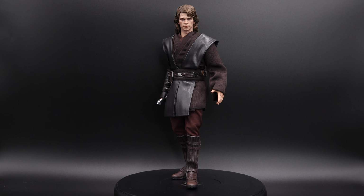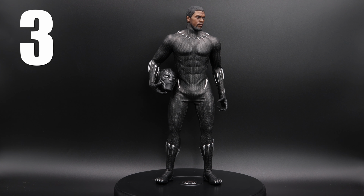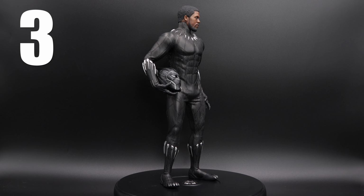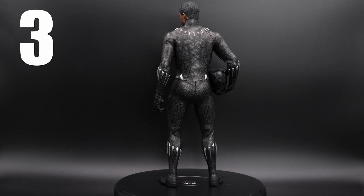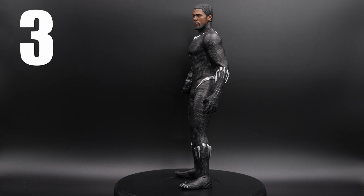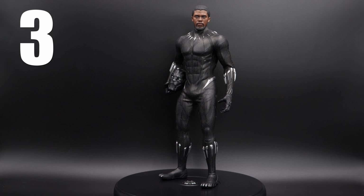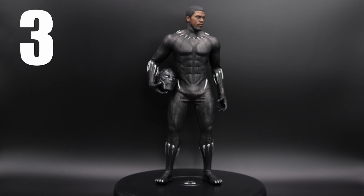Now for the next one, I have to have this figure in my top 5, at least top 5 figures of my collection, making it number 3, the one and only Black Panther for the Black Panther movie. And guys, I really like this figure. I think this one is one of the best I have in my collection, and I really like the head sculpt. The paint application I think is on point, the suit, the articulation, and of course the accessories.